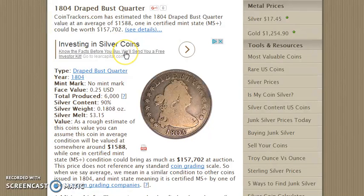The 1804 draped bust quarter is my number one most valuable quarter, and this can be worth over $150,000. And this has a very high base too, not as high as some of the others, but that's still a very good base. As you can see, that's because only 6,000 were made. Just think of 6,000 quarters being made. I bet I go through maybe 600 quarters a year. That's only 10 of me in today's world. So that's a very low amount of quarters produced. So you can see why it would be so valuable.